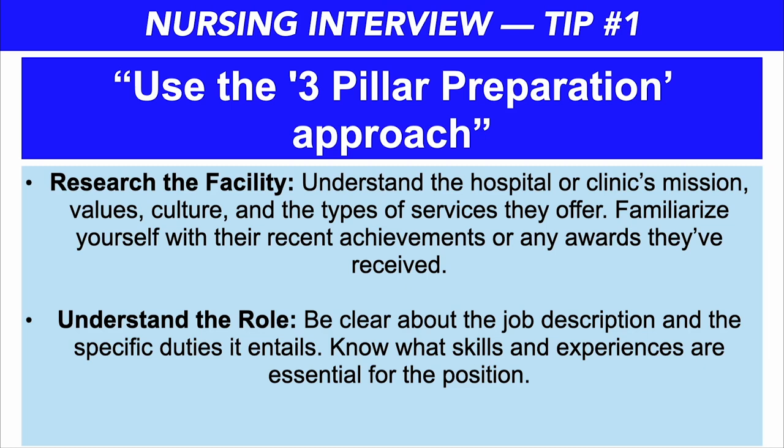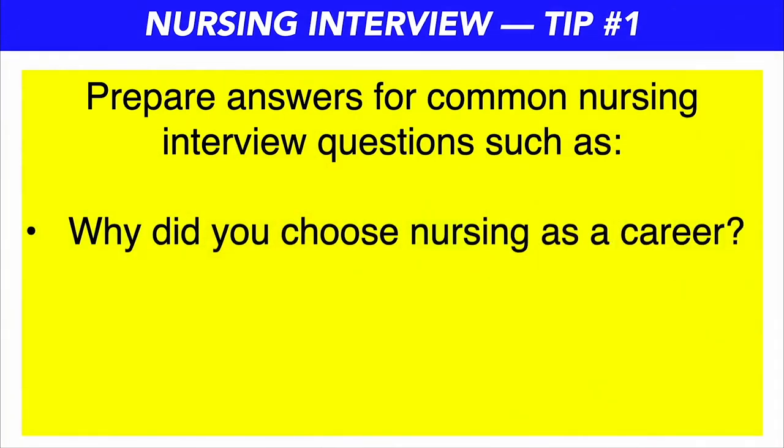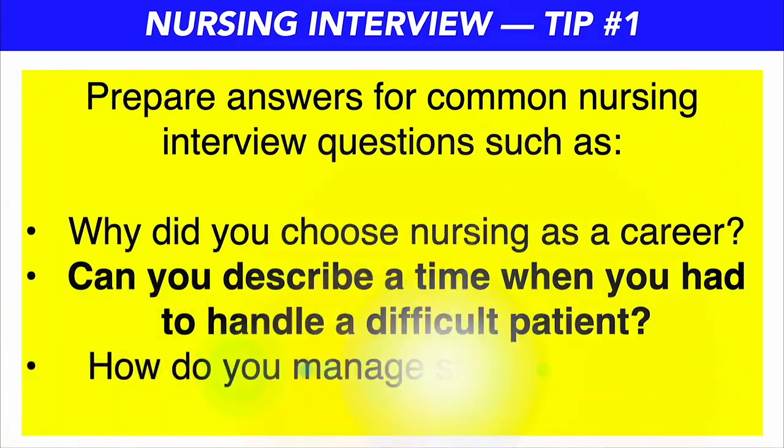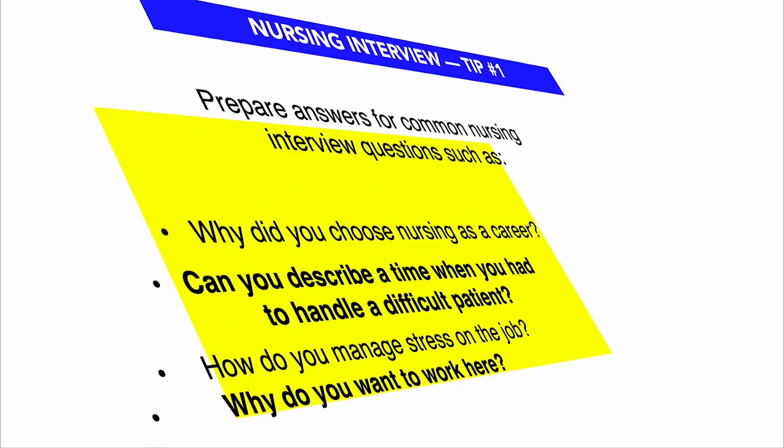And pillar number 3 is to practice common interview questions. So some common interview questions that I recommend you prepare for are: why did you choose nursing as a career? Can you describe a time when you had to handle a difficult patient? How do you manage stress on the job? And why do you want to work here?